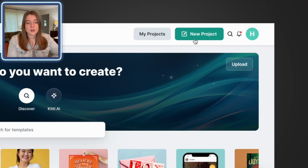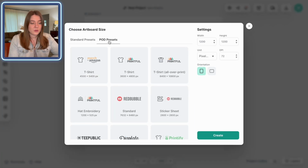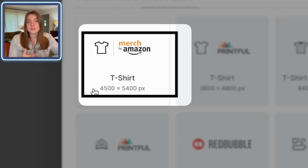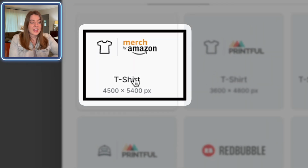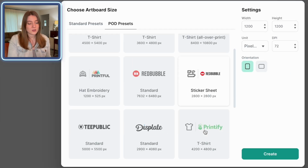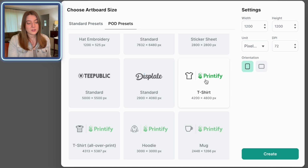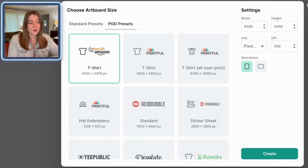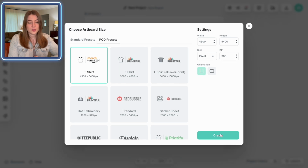So I'm just going to start by going to new project, and then I really like to use these POD presets because that just helps pick a good size. Now, I typically go with this Merch by Amazon size, which is 4,500 pixels by 5,400 pixels, and this typically is going to work on any other platform that you sell. So even if you are selling on a place like Printify, you could click this one, but a lot of times this size is just going to work for everything. So I'm going to go ahead and click that and push create.